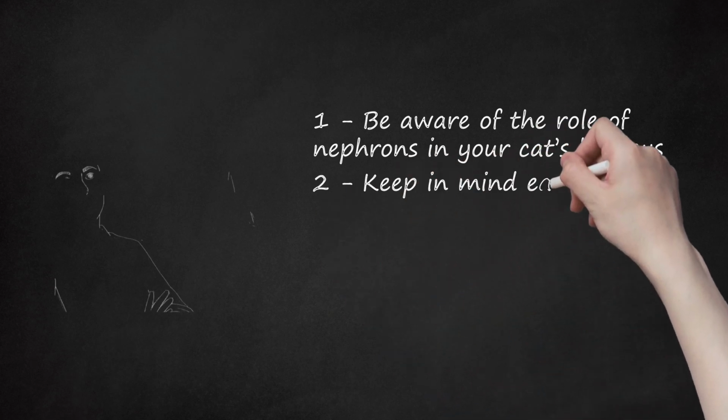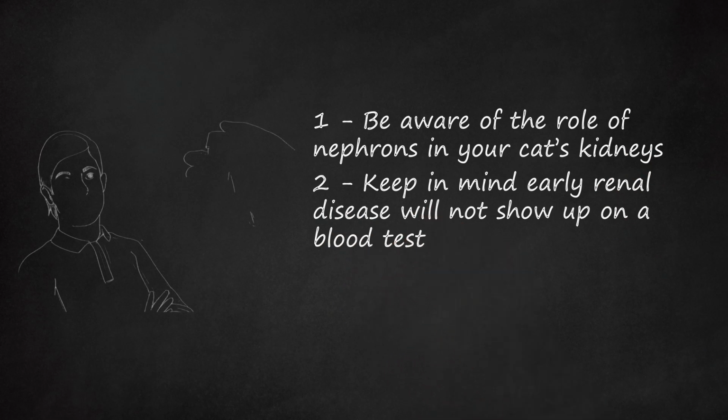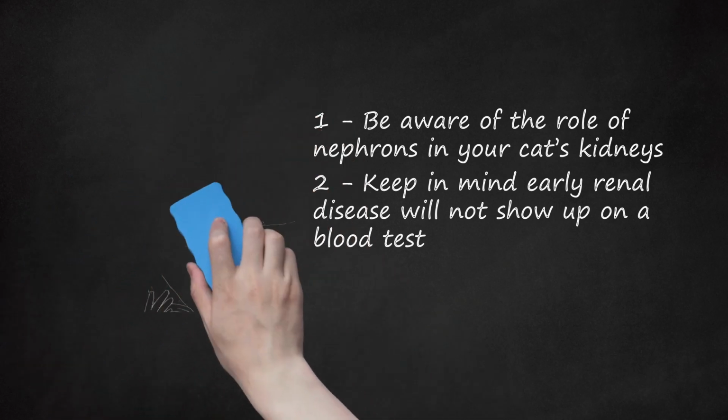2. Keep in mind early renal disease will not show up on a blood test. Your cat's kidneys have a large reserve capacity, or ability to work even under stress, so kidney damage does not show up on blood tests until around 75% of kidney function has been lost, or they are only working at 25% of their full capacity.